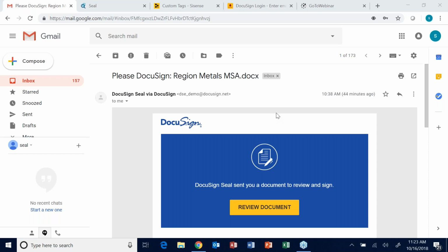Okay, so what we're going to do first is I'm going to play the role of a vendor. I'm going to sign an envelope containing an agreement that's been sent by my customer, and after we have completed the signing workflow, the integration process is going to be initiated to import the envelope data and the corresponding agreement.